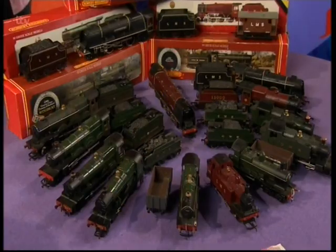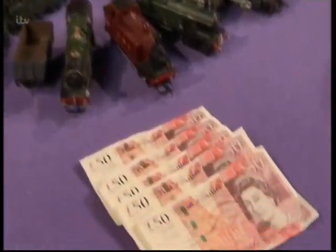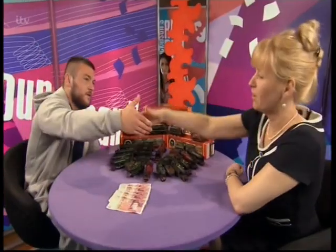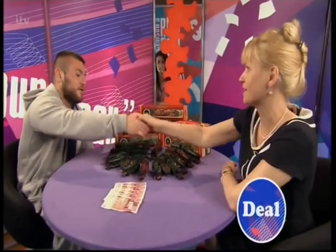Can you go a bit higher? Honestly. Another crispy £20. Honestly, you've got it there. I've already gone £50 more than I wanted to go originally. No pressure. What am I going to do then? Thank you very much, Kevin, and thank you for coming along today. Thank you very much for taking the time.